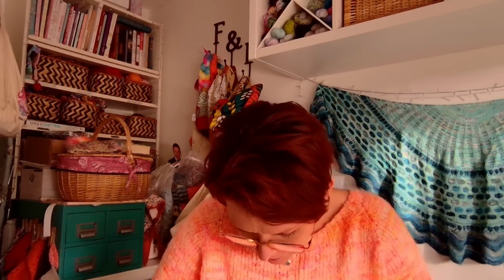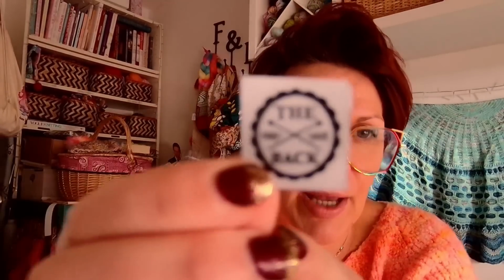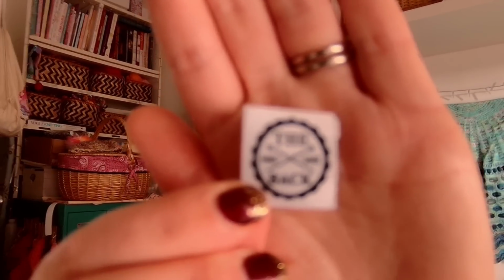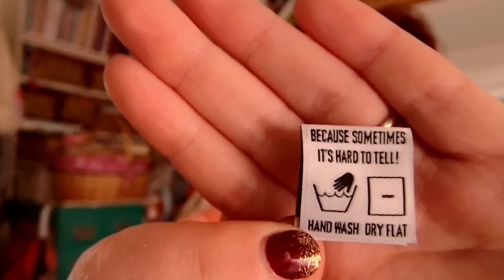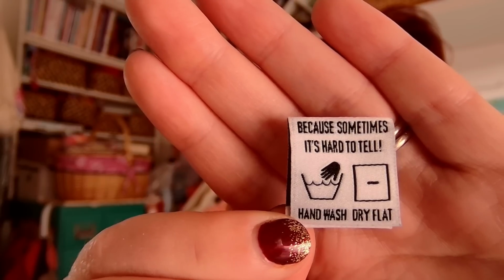I showed you the pin, and I also got some labels which I got for free because I'd spent loads of money. It just says handmade on the back, and because sometimes it's hard to tell, hand wash, dry flat. And you get 5 labels in there. There's more in there. 1, 2, 3, 4. Oh no, 5. Thought they'd be fun.